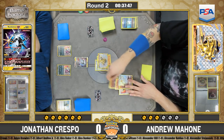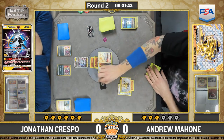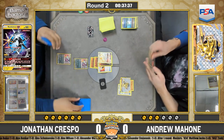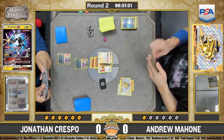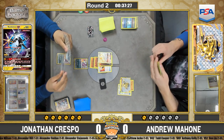Mahone has the basic Fighting. That was actually the perfect card for him to draw off the top of the deck, besides maybe a draw card to go into the basic Fighting and have more things in hand. Yeah. But that gave him the knockout on the Carbink, and at this point, he's just at one prize. Yeah. I don't think Crespo is going to be playing this game for much longer.